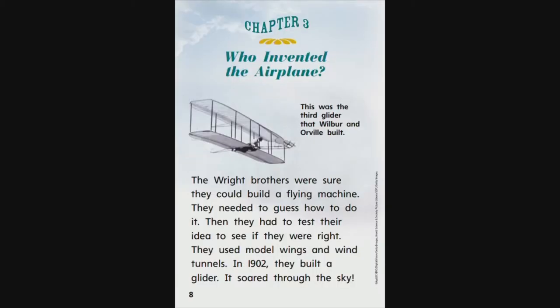Chapter 3. Who invented the airplane? This was the third glider that Wilbur and Orville built. The Wright brothers were sure they could build a flying machine. They needed to guess how to do it. Then they had to test their idea to see if they were right. They used model wings and wind tunnels. In 1902, they built a glider. It soared through the sky.